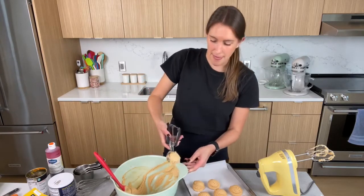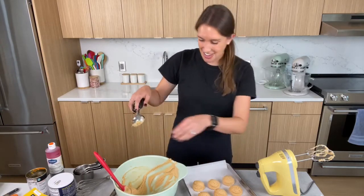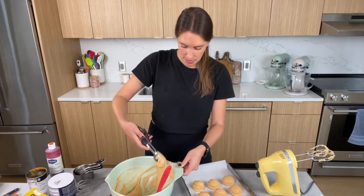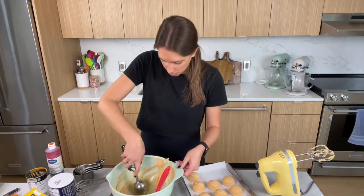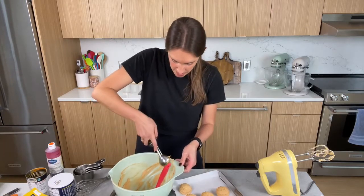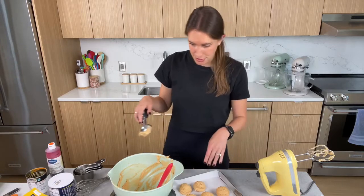I've made these so many times. They're definitely a slightly challenging recipe because filling them is a little bit difficult, but in general, they are totally worth it. So we're getting to the bottom of our batter here. I really scooped it. I think I'm actually gonna get 12 cookies out of this, which is crazy.